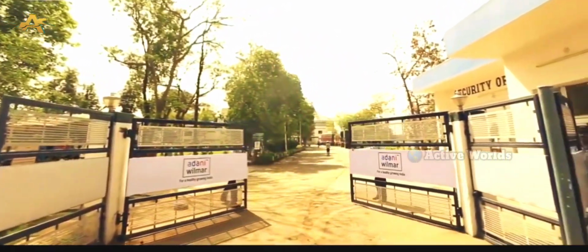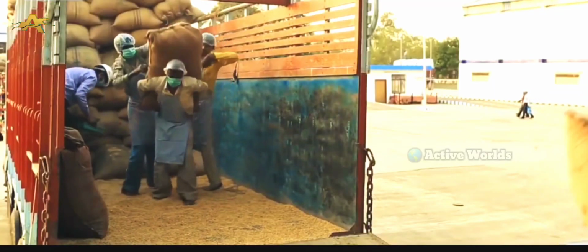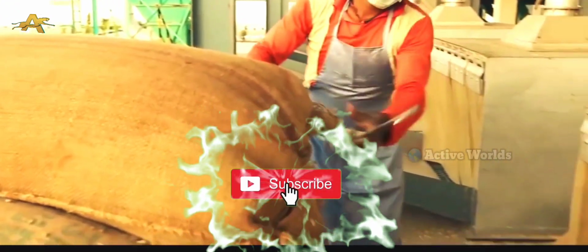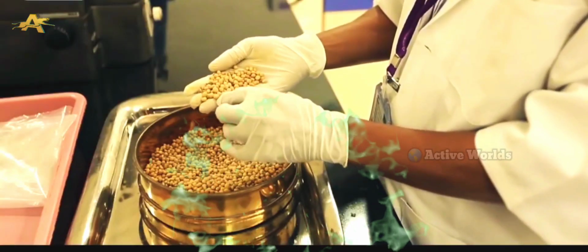Next, they are dehulled to remove the outer shell, leaving the edible cotyledons. The dehulled soybeans are then cracked into smaller pieces. After that, the soybean pieces undergo solvent extraction to separate the oil from the meal.